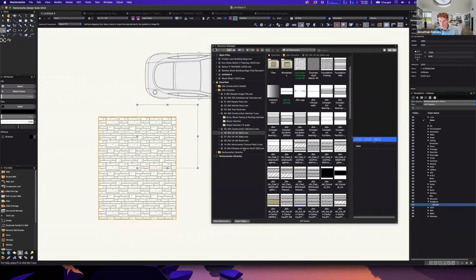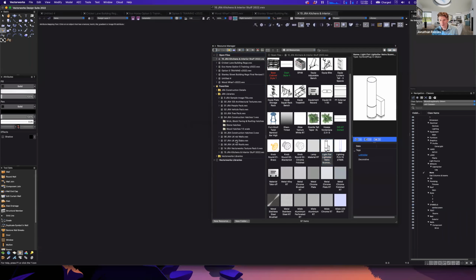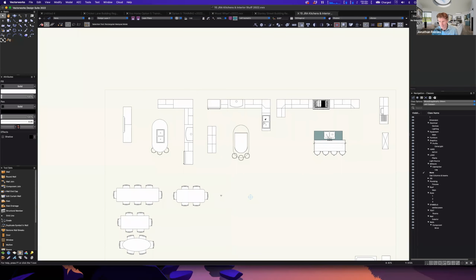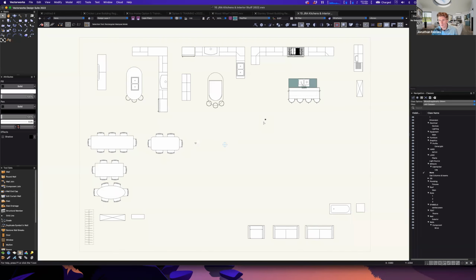So where I was going with this was this kitchen stuff library. So let me open that file. So right click and open. Okay, just let it open. And you can see, here we go. I've got a load of pre-made kitchens that I can use for different projects. And these look great in 2D, but of course they're generated from the 3D models. So with a bit of adaptation, I can bring these kitchens in and fiddle around and modify them as required.